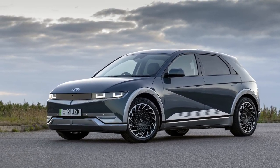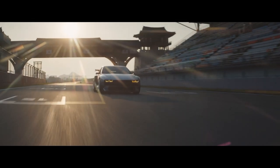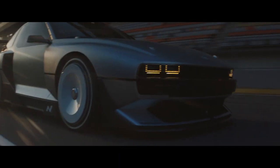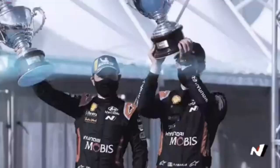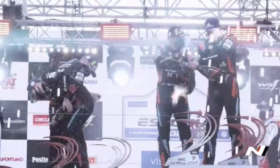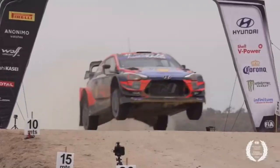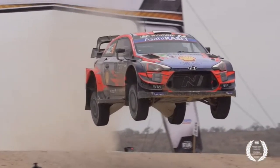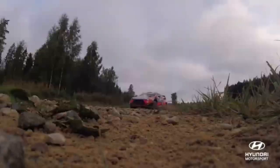And then there are the concepts, all of which look brilliant. And we've just had the drool-worthy N-Vision 74. They're absolutely nailing it, and long may that continue. But away from the road cars for a second, because N is also a name that now has genuine rally pedigree behind it, as Hyundai won back-to-back World Rally Championships in 2019 and 2020.